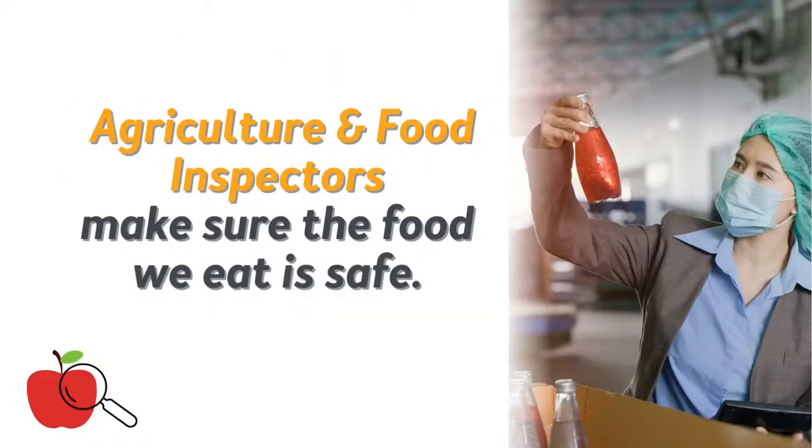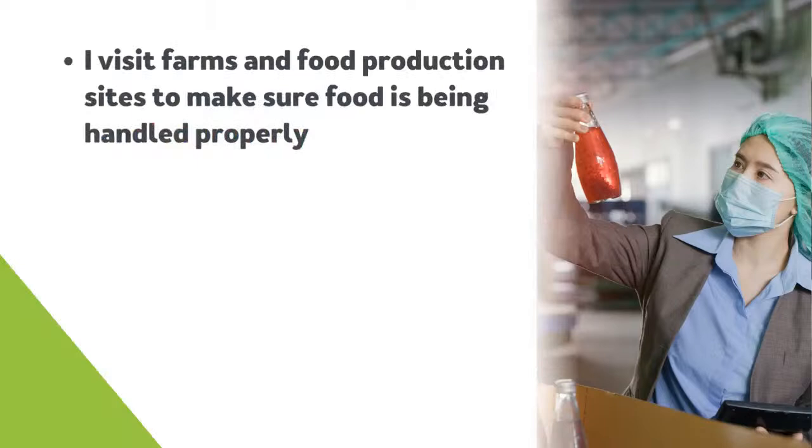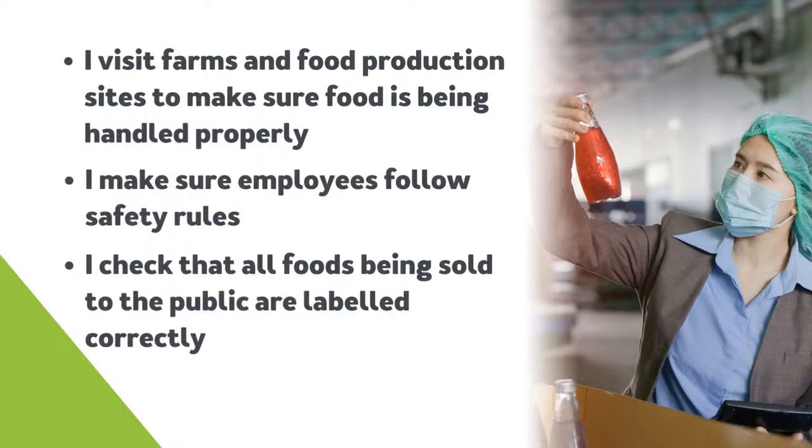Agriculture and food inspectors make sure the food we eat is safe. What do agriculture and food inspectors do? I visit farms and food production sites to make sure food is being handled properly. I make sure employees follow safety rules. I check that all foods being sold to the public are labeled correctly.